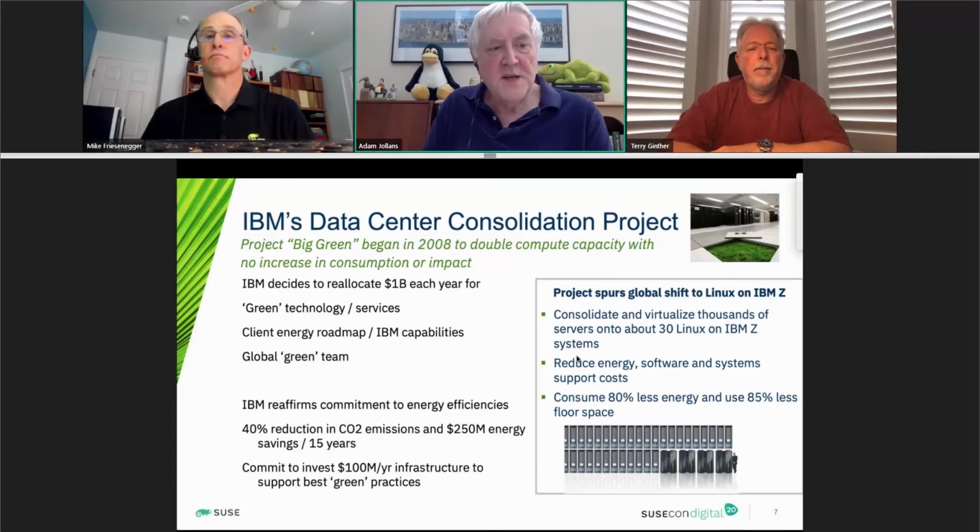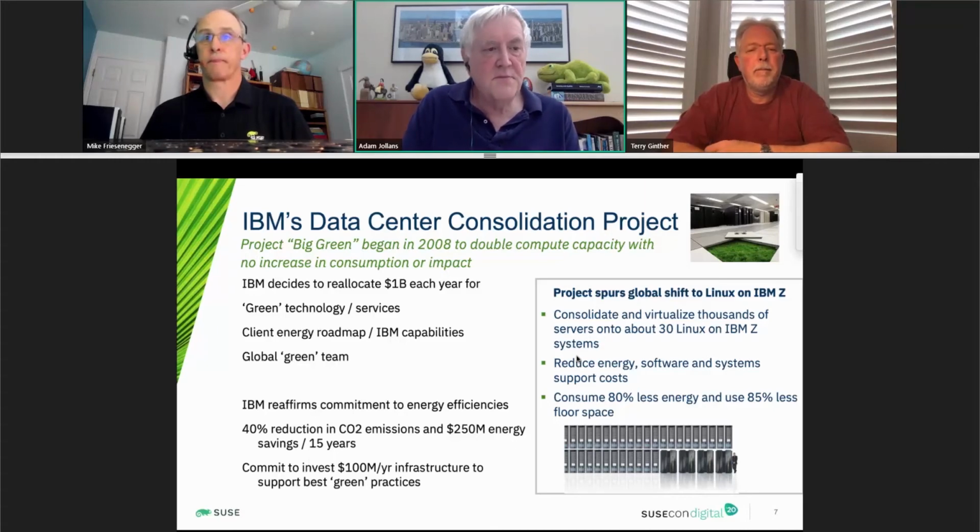Some years ago, back in 2008, IBM decided to focus on environmental initiatives, and as part of this set up Project Big Green. The aim of Project Big Green was to double the compute capacity of IBM's internal data centers without increasing energy consumption or any other environmental impact.